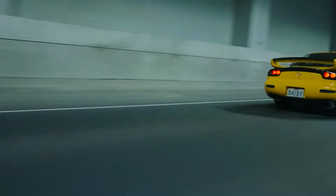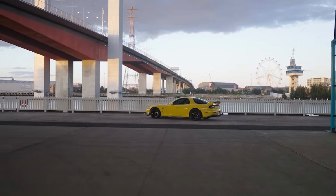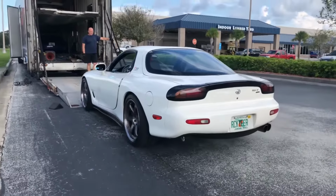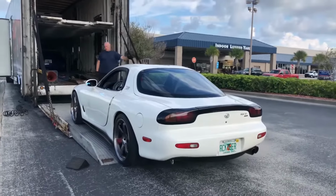I really do think with this car, they just didn't even have to put crazy colors on it just because it looks so damn good. The second rarest color you can get on an FD is called Chasty White. Only 5% of FDs were equipped with this color. And again, I gotta say, it's just a normal white.